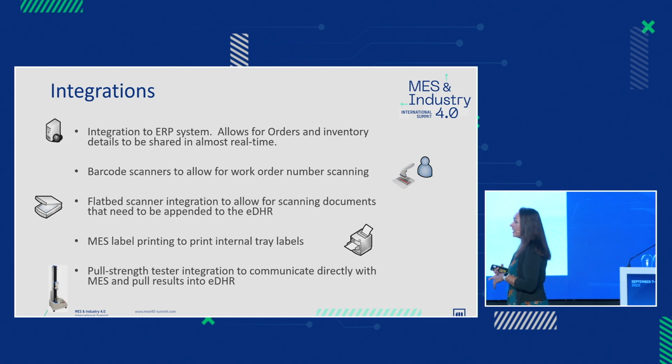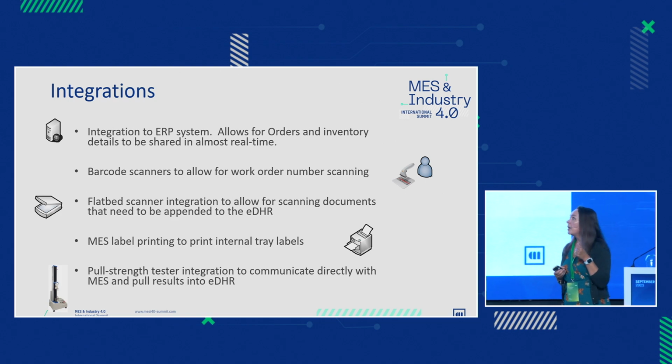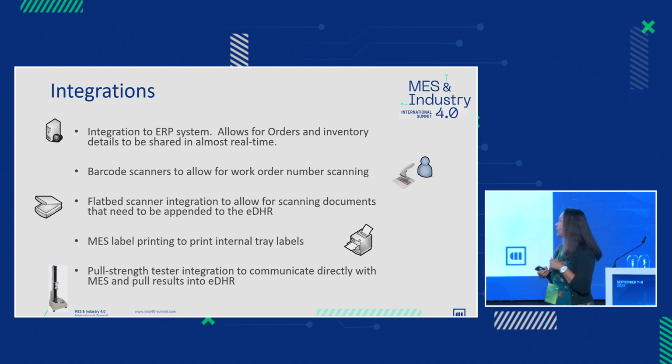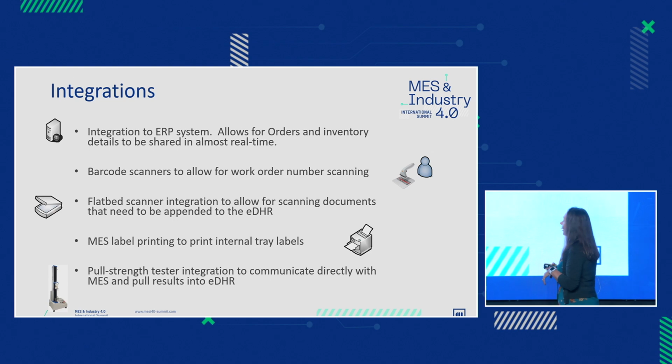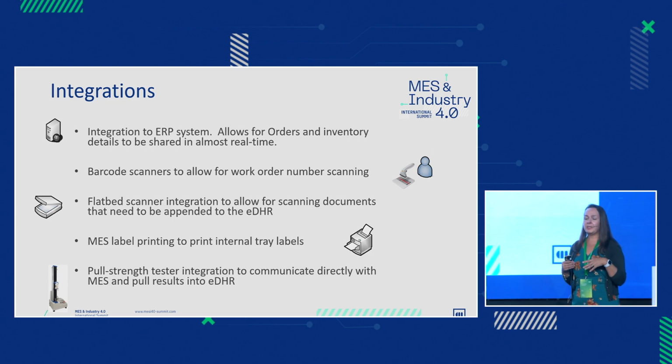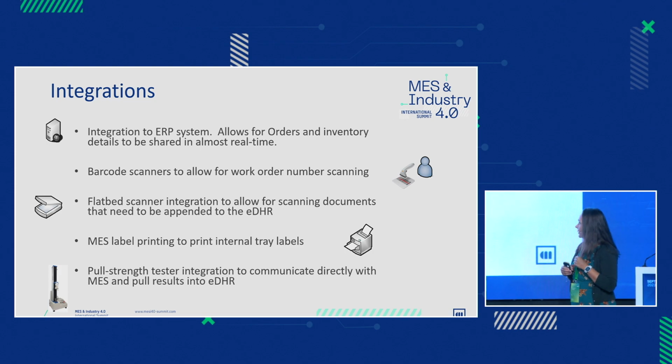We have barcode scanners that are integrated with the MES. This is to scan your work order, and if you do issuing, we issue with that. Our flatbed scanners are integrated to the MES as well. This is to append any paper documents that are still needed as part of that record but aren't in the MES, so we use that for that purpose.